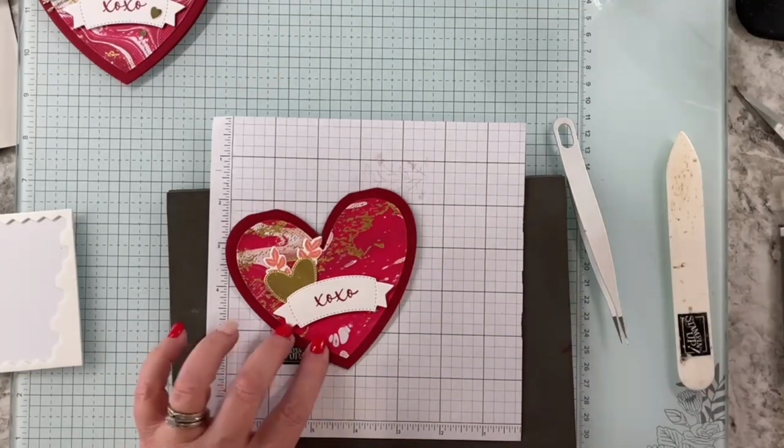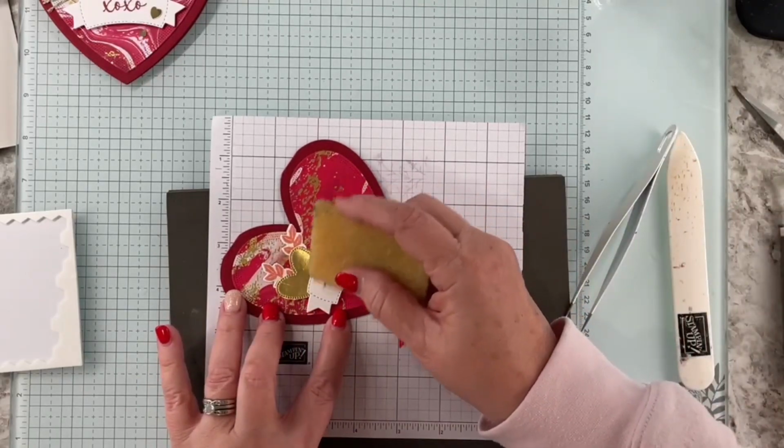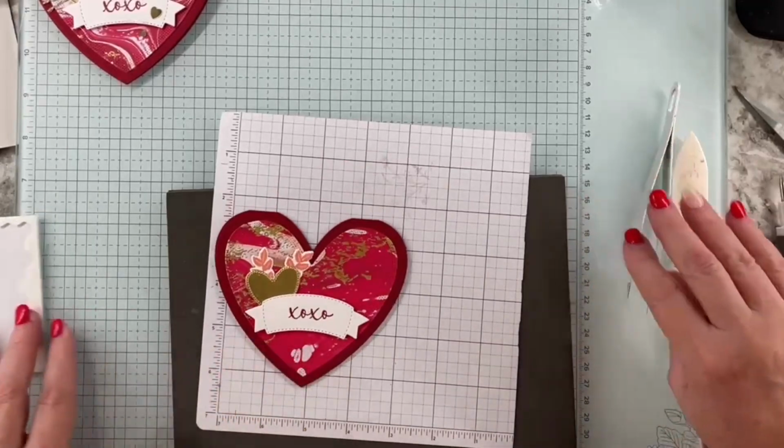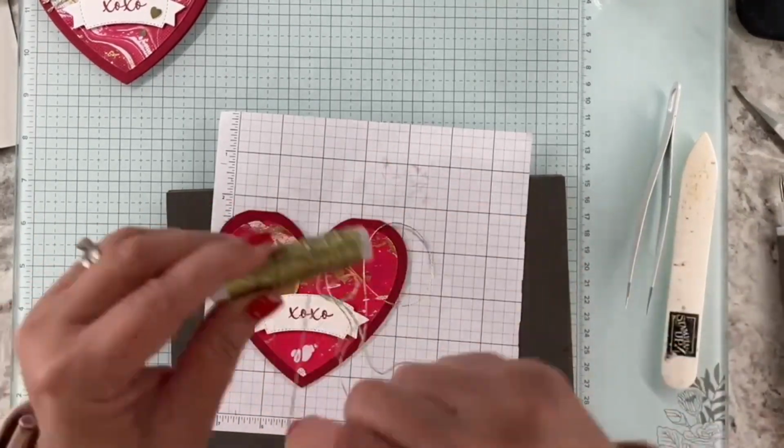Okay. And this glue is just kind of like glue that came off of something. It's not like glue that I got on it. It's just like little balls of glue. Okay, I'm gonna bring my ribbon back in that just kind of blew up.